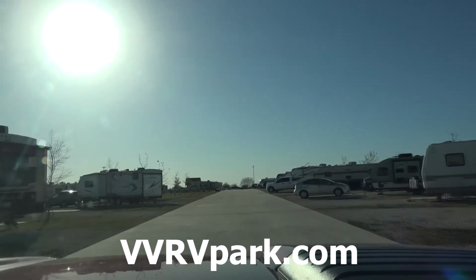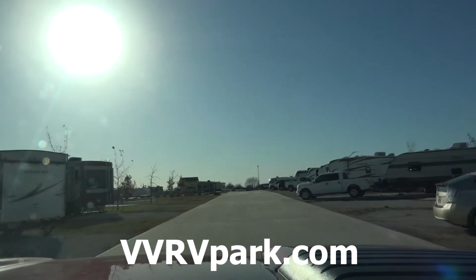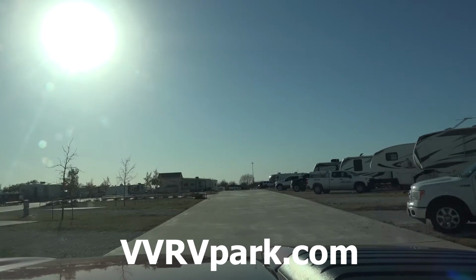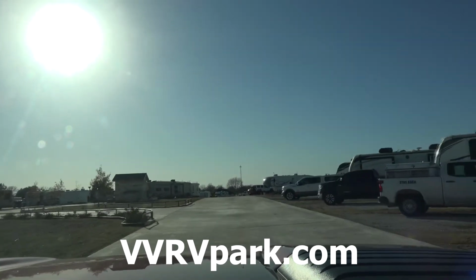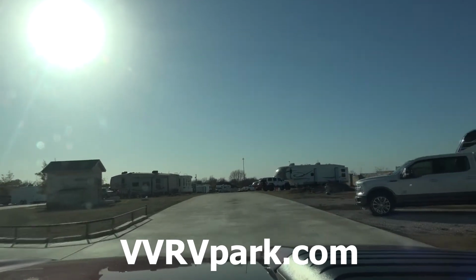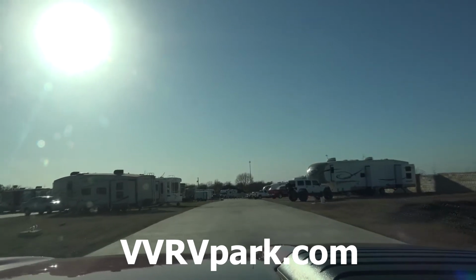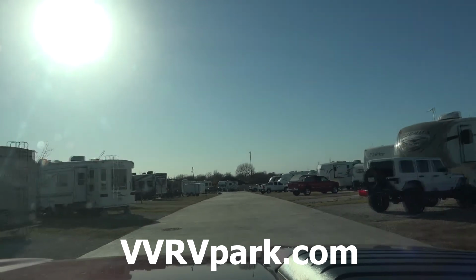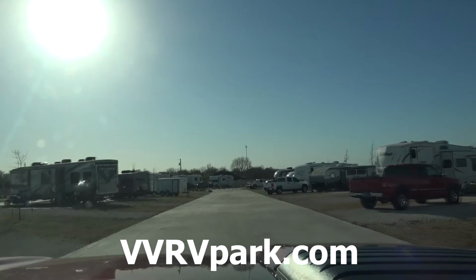And even though the RV park is right next to the highway, they have a large stone fence built in front that you don't really get much noise from the highway. They have a dog park. We just passed that just a second ago. They now have about 200 RV sites in total.